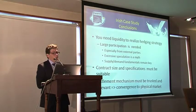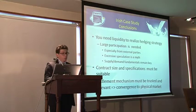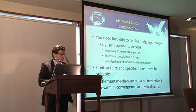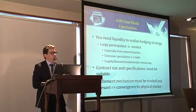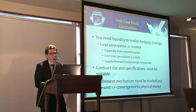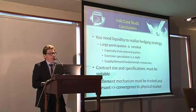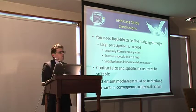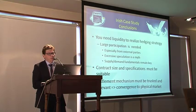What is also very important is that the contract size and the specifications of the futures contract must be suitable for the market, meaning the specifications must be really representative of what is being actively traded in the physical market, and the size of the contract must be suitable so that people who trade smaller volumes can also take advantage of these contracts. And last but not least, what is very important is the settlement mechanism. If you have a butter future, at the end of its contract period it expires and settles against a reference, but everybody must be comfortable with that reference, because if that's not the case, there too you will not have the liquidity.